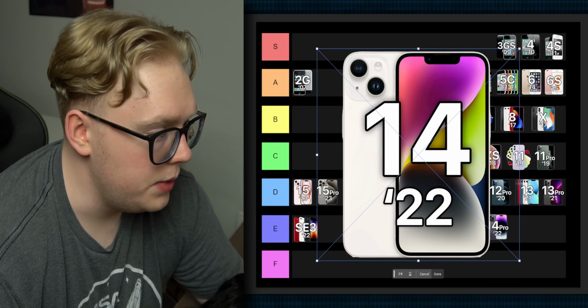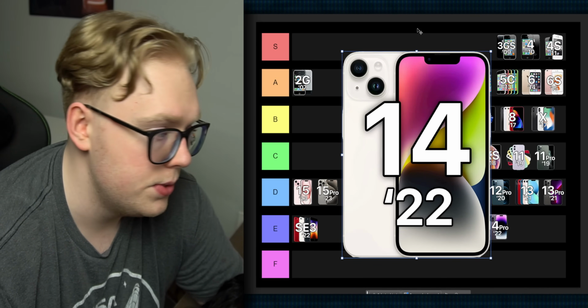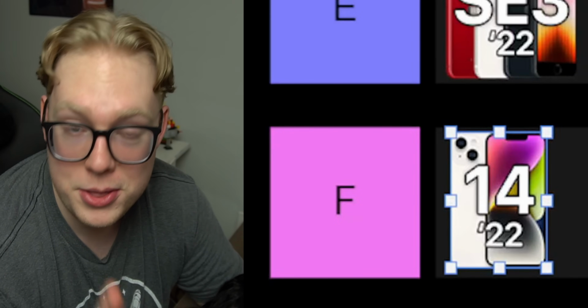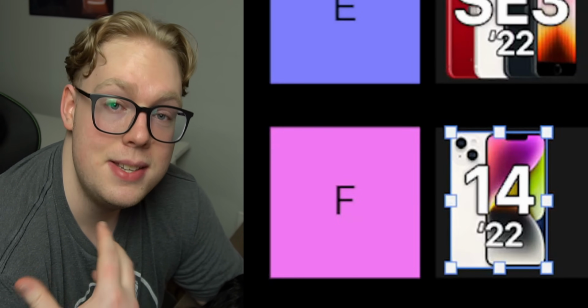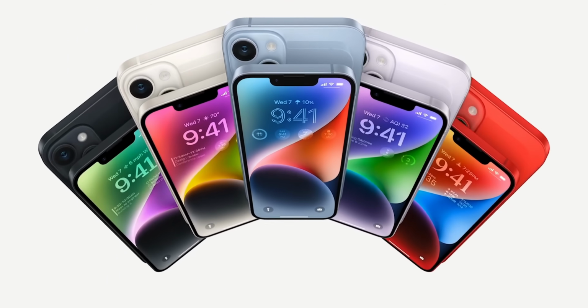Okay, iPhone 14 and 14 Plus. So this is the first time Apple scrapped the mini phones, and they went for a Plus, which I'm not a huge fan of, but some people would be. I think it's fine. This one's going to go solidly in F tier though. Okay, before anybody with an iPhone 14 gets angry at me, this doesn't mean this is a bad phone. It's just not a good iPhone upgrade over the 13 because it's not an upgrade over the 13.